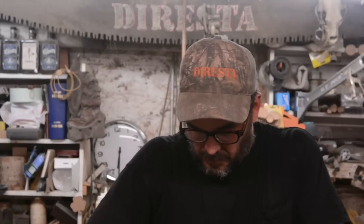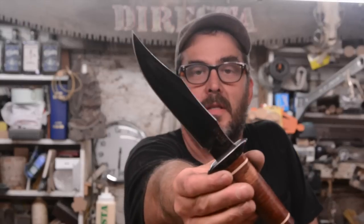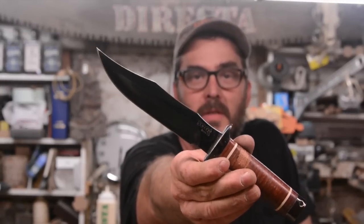So this is another cool knife from SOG. I have a love-hate relationship with the new stuff, but the old stuff is just amazing.